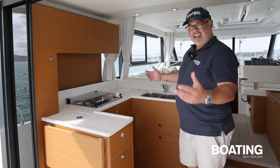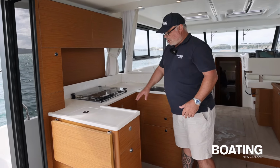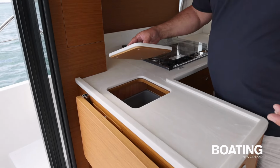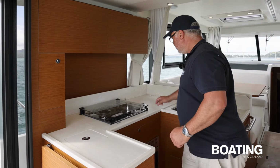So I'm just in the galley and I just want to show how easy the indoor-outdoor flow is. You're just connected to everybody on the boat when you are the one doing the dishes or cooking the meal. It's got a three-hob burner, beautiful oven. What I really love is the rubbish bin. Rubbish bins aren't the sexiest of things, but just to have it so easy, connected just there, and really easy to remove from underneath, fantastic.